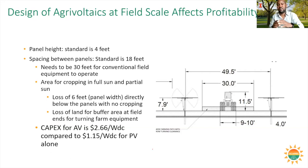And so this is the design, this is the configuration, this is the question. What is the optimal configuration? What should be the optimal spacing? What's the height? The height is also important. They say that gravity is the enemy of agrivoltaics. In other words, as you go higher, you have these wind loads, and so you need to provide reinforcement for the panels, and your costs will start to go up. Capital cost for AV is high. The current estimate I have here is $2.66 per watt DC, compared to just 1.15 for PV which is ground mounted. And so the point here is, the higher you go, the costs start to escalate. And so that's the challenge.